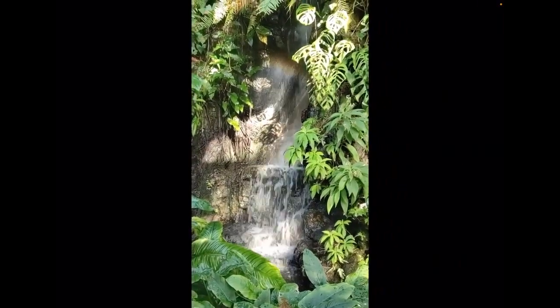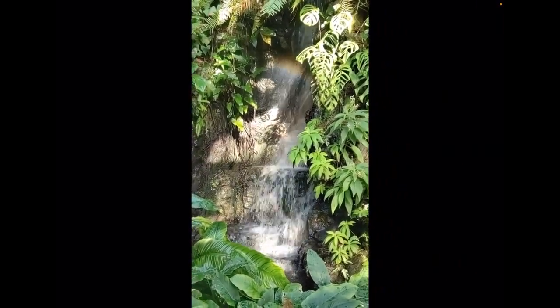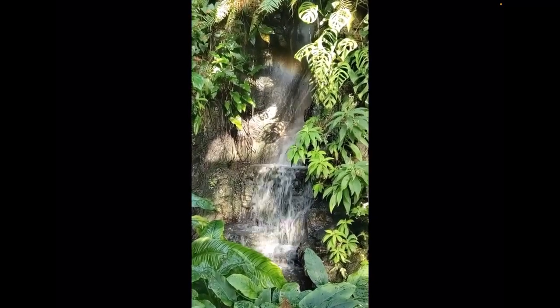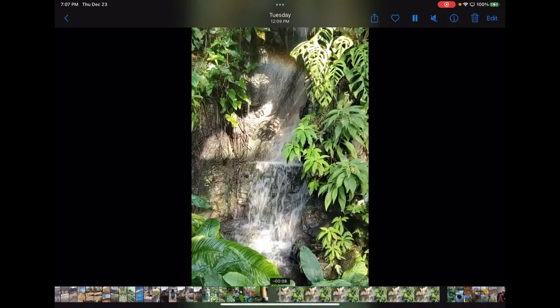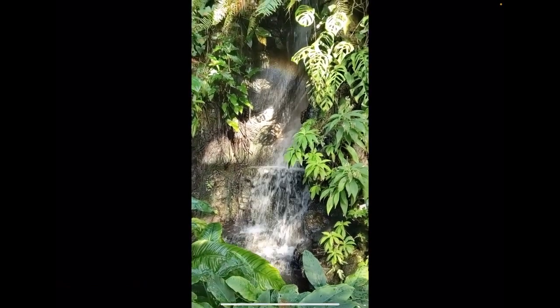Here's a little waterfall. So yeah, this tropical plant dome was definitely my favorite part of the Botanical Gardens. Botanical? I don't know why I keep wanting to say botanical, like a weirdo. Botanical. There's a rainbow right there.